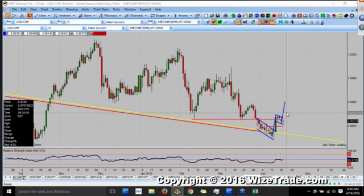I'm not targeting 97 cents. I'm looking for a much bigger move. I mean, I'm looking for something that looks like this, potentially up here, depending on what happens with the Fed in the coming months.